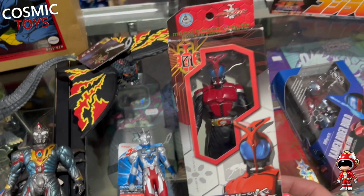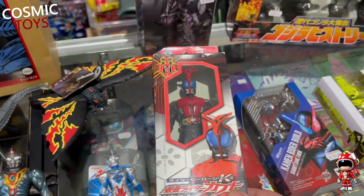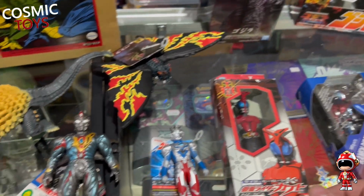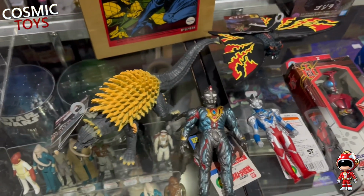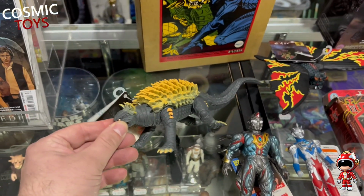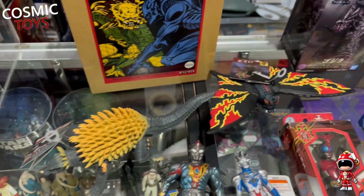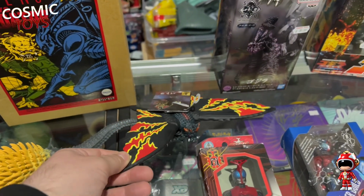And as is this one as well. This one's a Masked Rider Kabuto, apparently, according to the text on the box. Yeah, cool. And we got this lovely Anguirus from Godzilla Final Wars. Batra from Godzilla vs Mothra, the 92 version.